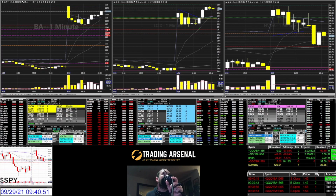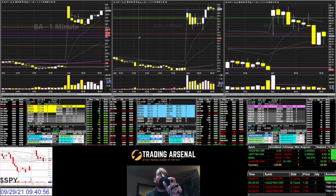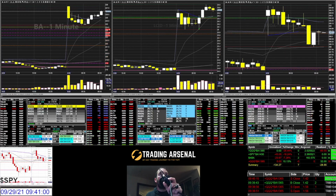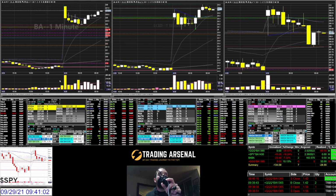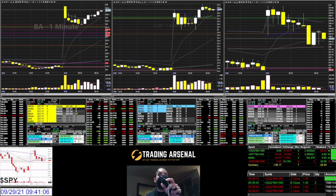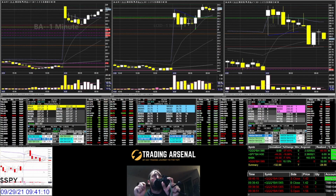So if I had more buying power, I could have initiated a long on BA off the dip here, and then on Nvidia. Nvidia would have been down, but BA would have been working. LCIDs are working. I like to be able to size up more. Like, I like these smaller names like LCID.